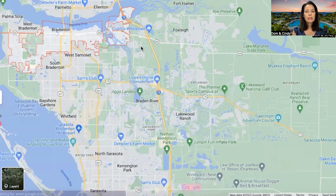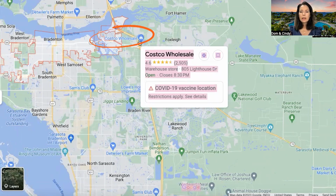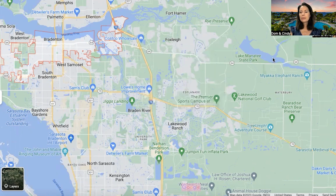It's right here, right at 64. Oh, it's right there, Costco. So there's not a shortage of groceries and places to get your groceries or have it shipped to your house. Another thing to mention is as we get a little further east here, you see more land.